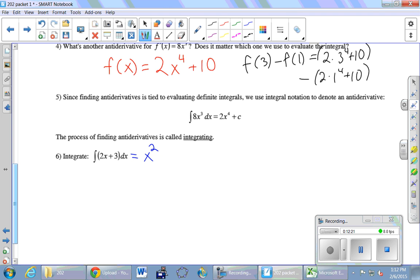Then I see that plus 3. What was that the derivative of? 3x. But we are looking not for any antiderivative, but the most general one we can find, plus c. So there's our answer. Okay. No plugging numbers into the top and bottom and subtracting. Just find antiderivative, tack on the plus c, and stop. Questions? Lynn?